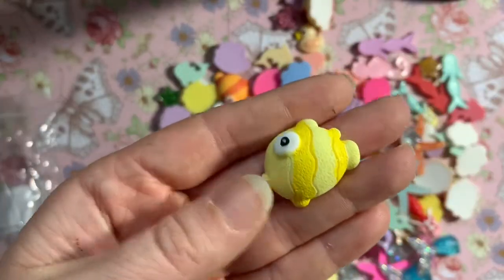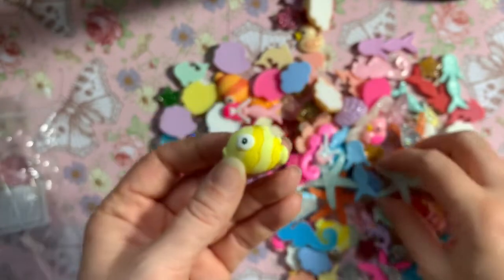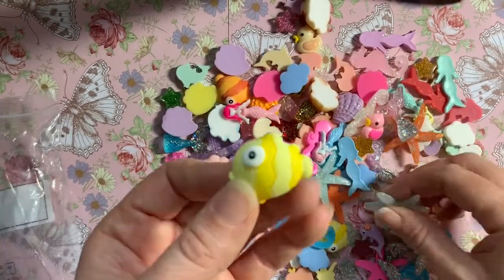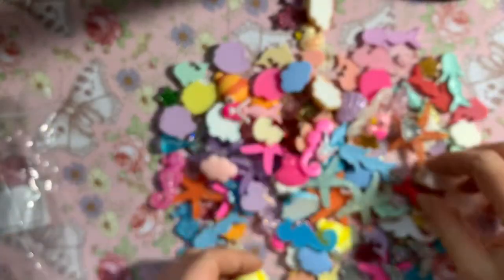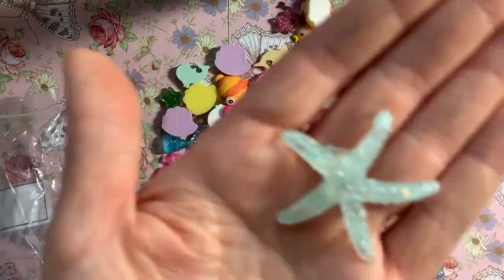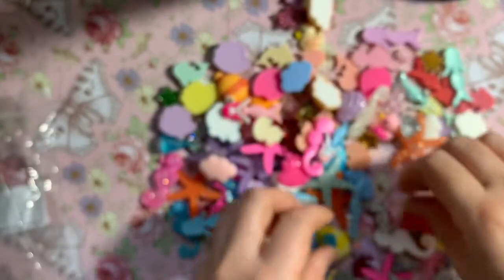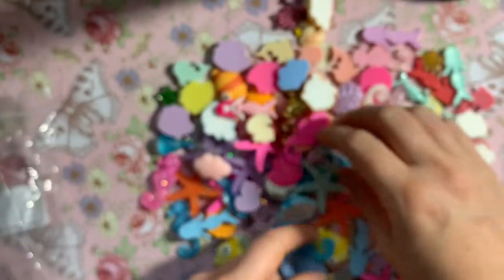So I use these on all sorts of things. On cards, they can go on happy mail, so in pocket letters, could go on jewellery. Look at the cute little dolphin. And I love my starfish. And look at those clouds, really sweet.